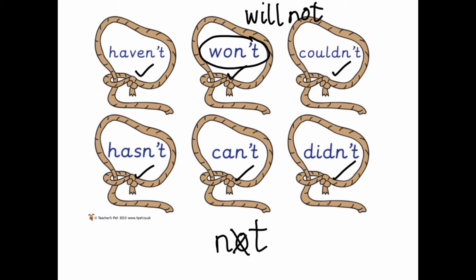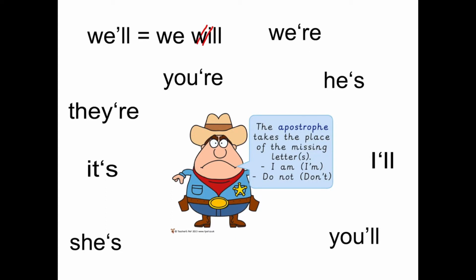So today, instead of doing it that way round, what we're going to do is have the contraction, and you have got to separate it back out into the two words. So the one I've done for you at the top is we'll, which was we will. And the W and the I have been chopped out and replaced with the apostrophe.